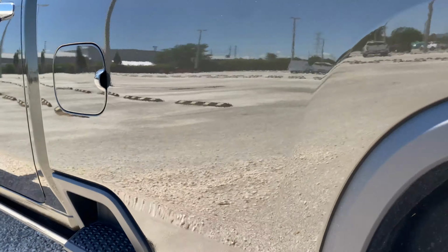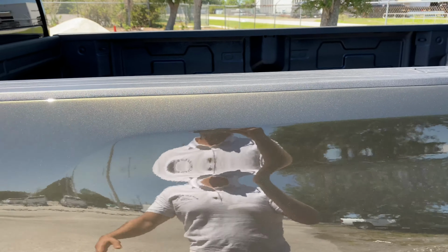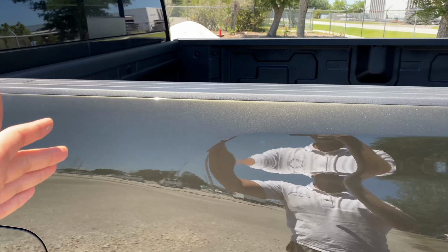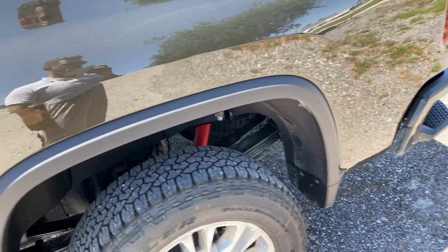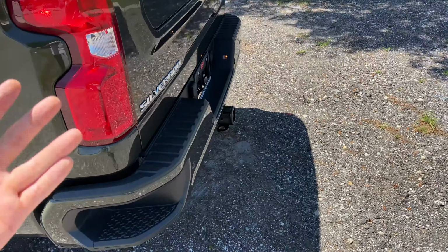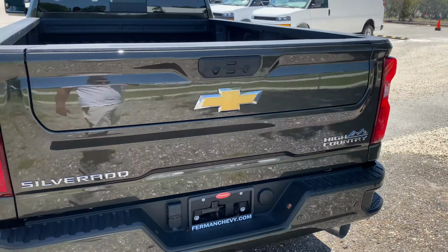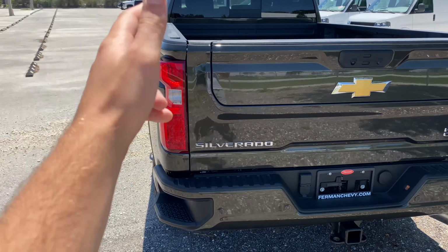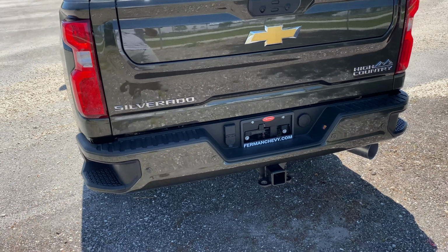I'm liking that additional side step, which can help you access some of your stuff in the long bed. And since this is a long bed, you can put like a nice little tool tray back here, and that side step becomes extremely useful. Additional splash guard out rear, additional bed step, which again, super useful. Great tailgate for these Chevy trucks, and with this multi-flex tailgate, absolute game changer. LED for the taillights, halogen turn signal and reverse light.